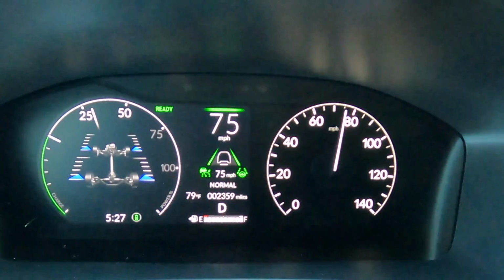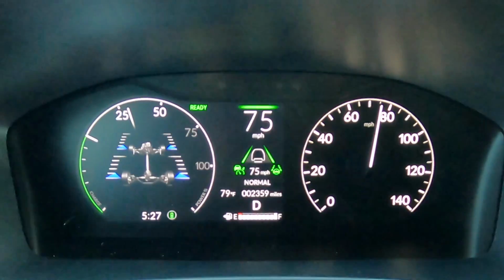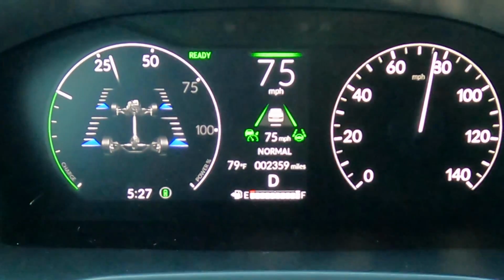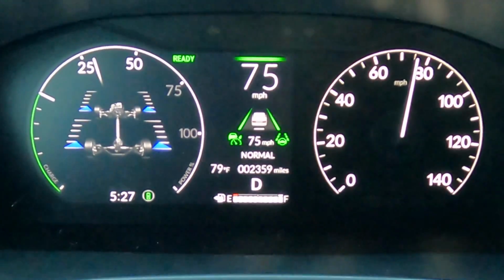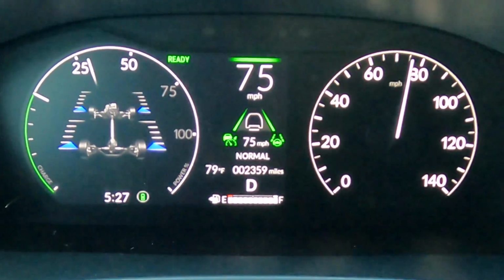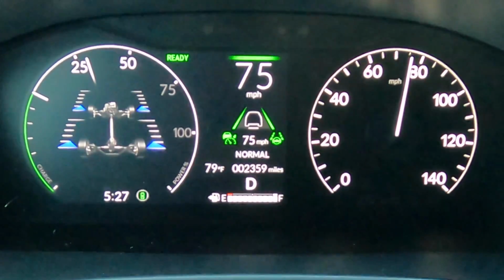So the speedometer is analog, so we see that, of course, and I've currently got it set to four-wheel drive torque distribution just in the center of the tachometer. But in the center you can see it shows the two green lines next to the Honda and that everything's operational. You can see the cruise control is on the left and that the steering assist stuff is on the right. So yeah, it's nice to see that information.